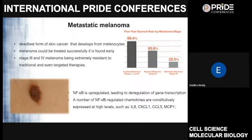Melanoma is considered the most dangerous type of skin cancer, developed from melanocytes, which are the cells responsible for synthesis of melanin. And this is the pigment that protects us from damage caused by solar ultraviolet radiation. A dramatic increase in melanoma diagnosis has been observed over the last 3 decades, especially in young adults. If melanoma is diagnosed at an early stage, it can be successfully treated just with surgery.